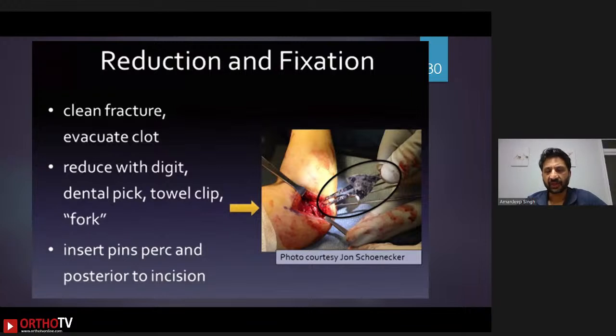Clean the fracture, evacuate the clot, and reduce with either a thumb, a digit, a dental pick, a towel clip, or a fork. Insert pins percutaneously and posterior to the incision. Sometimes if it's difficult to put K-wires through posterior to the incision, you can put the wires through this, cut them a little long here, and bring the skin over the K-wires.